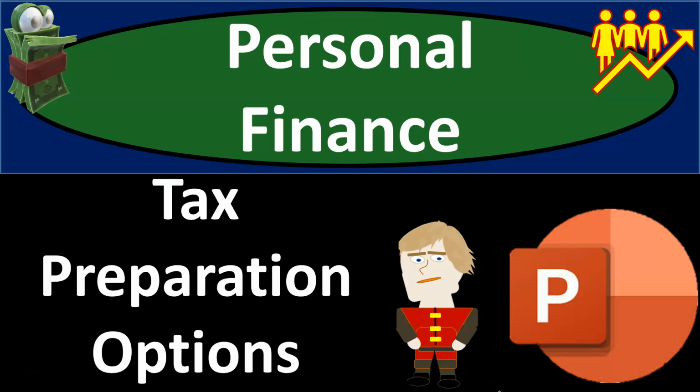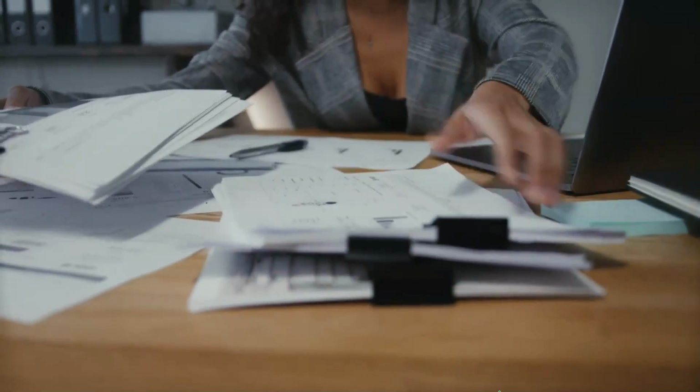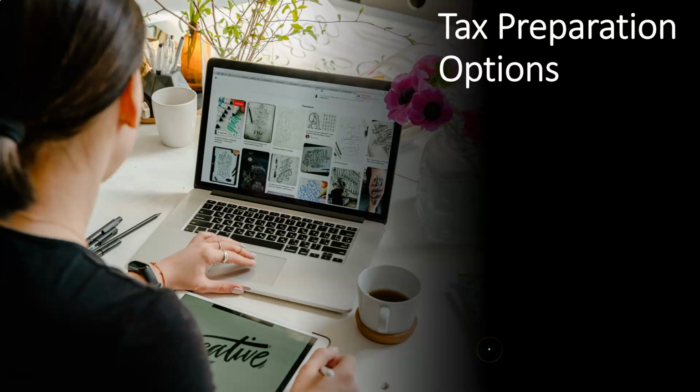Personal finance presentation. Tax preparation options. Prepare to get financially fit by practicing personal finance. Tax preparation options. When putting together the federal income taxes, we have a few different options to do so.